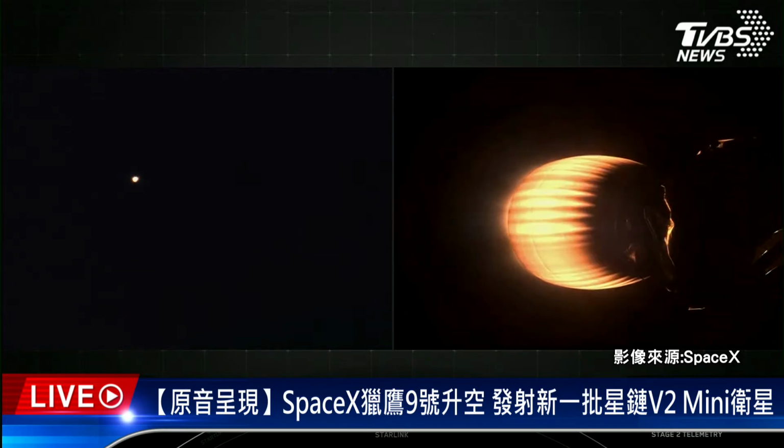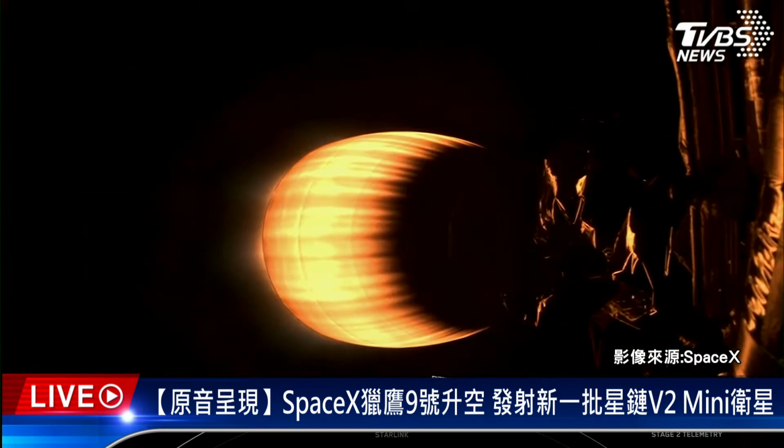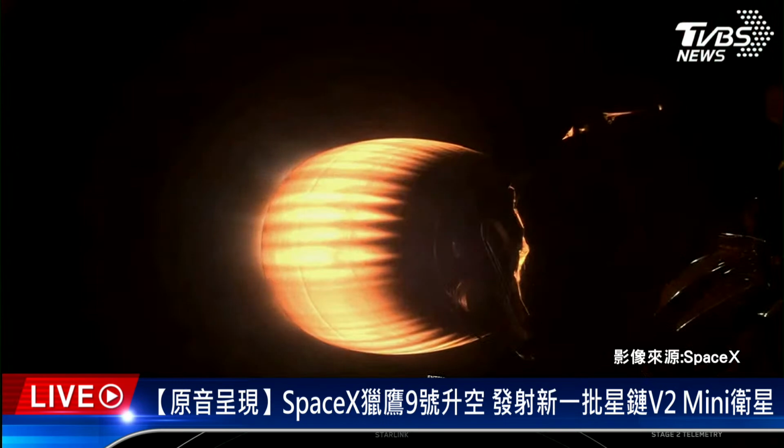Designed and manufactured by SpaceX, Starlink is the world's largest satellite internet constellation. Starlink satellites operate in low Earth orbit, which enables the delivery of high-speed, low-latency internet to people living in remote and rural locations around the globe. As I mentioned previously, today's Starlink mission marks SpaceX's 55th mission just this year and 254th mission overall.